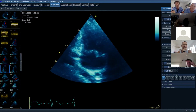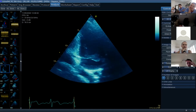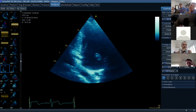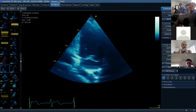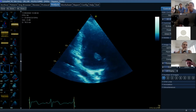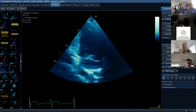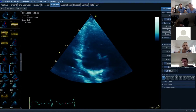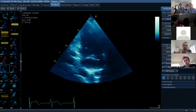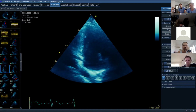I'll just finish because Sam needs to leave. So we did a Simpson's biplane, and the function was actually an ejection fraction of 47%. So do you want to make any comment given the severity of the mitral regurg? With the severity, yes, ejection fraction of less than 55% would be an indication for intervention. But you also say she's asymptomatic, isn't it? Yeah, and 26 weeks pregnant.